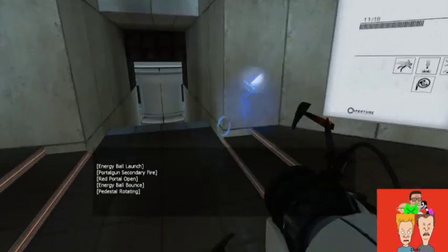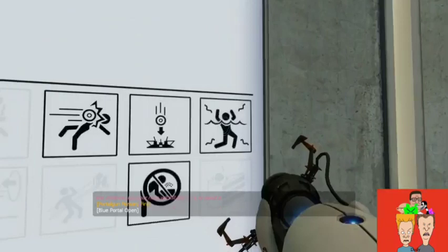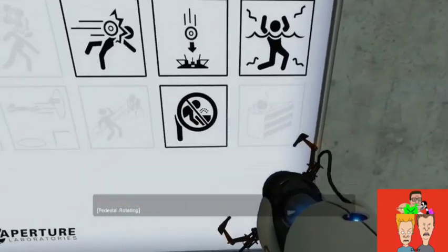Useful advice. For instance, the floor here will kill you. Try to avoid it. A real clue.